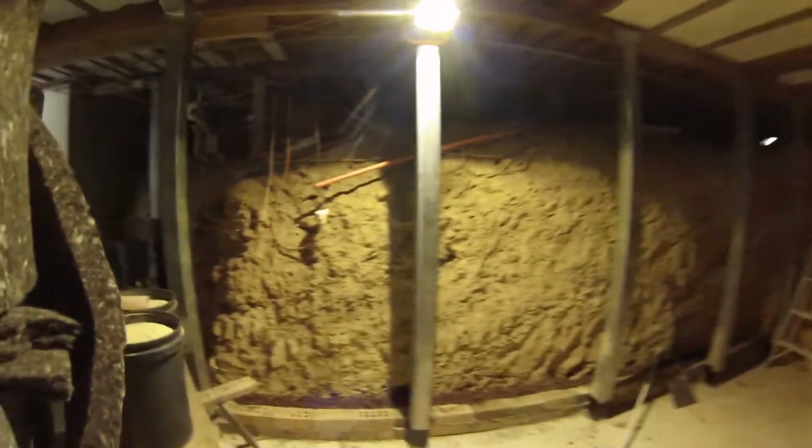I've certainly worked in rooms before underneath houses that have been a little bit wet, and the smell, it's not real good. It's not actually real healthy. So this is our space. As you can see, a lot of dirt has come out. You can actually see all the jackhammering lines through here.